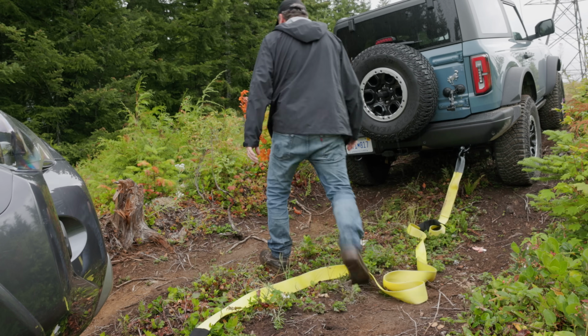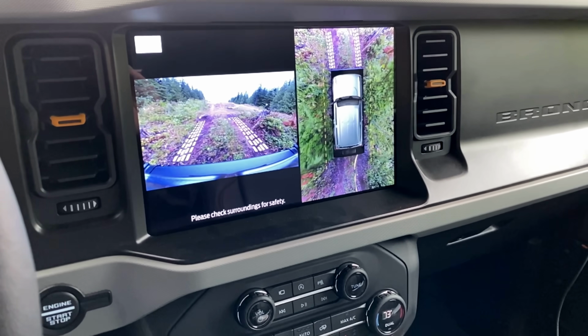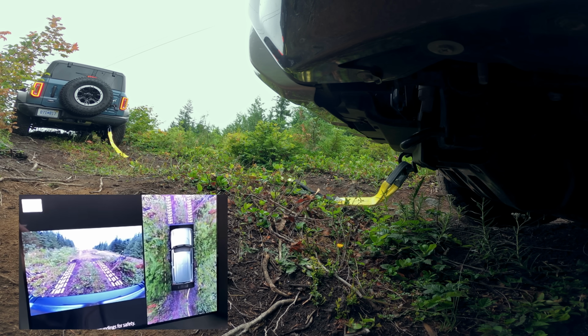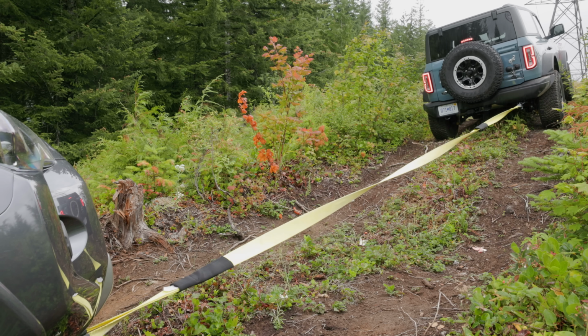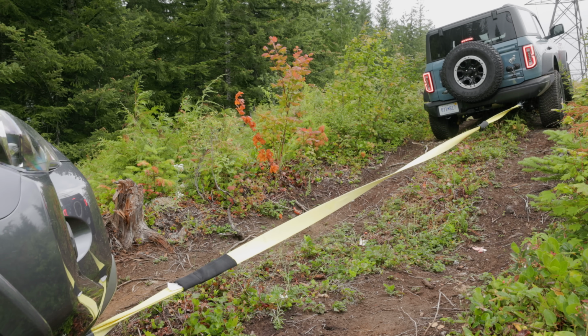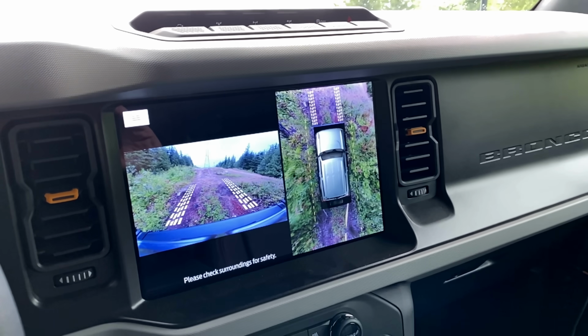Okay, so first thing I'm going to do is just get that line taut. And what I want to do is actually look at my surround view camera so that here I can... Oh, I have wheel tracks. Oh, that's so cool. And then we can see when that line gets taut in the back, the line right back there. There we go. Okay, that's what I want to do. I want to ease up just a little bit. Just a little bit.